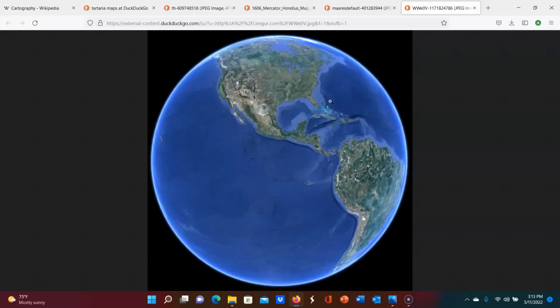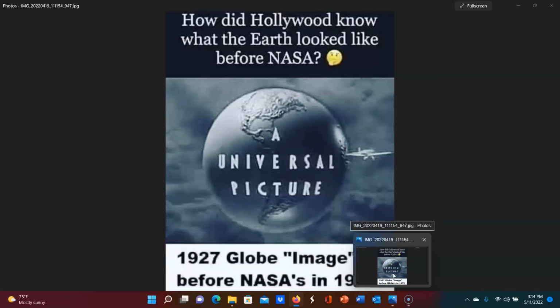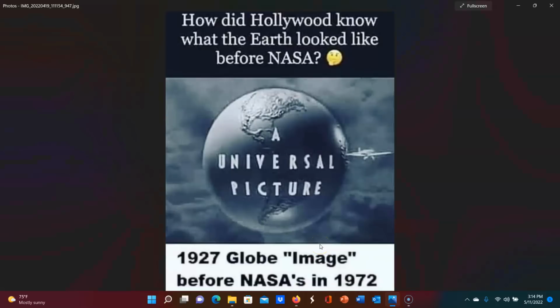And I honestly don't believe that NASA took a picture from space. I think the reason that they look so much the same is because they already had the model in mind, and that's just how they created it to show the world and said, yeah, look, this is a picture that we took of the Earth. And yeah, it just so happens to look like the one from 1927. Sorry, folks. Cartography was not so great that it was going to be able to get all of those borders correct, the placement correct. I mean, if you actually look at the details, here, I actually have another one.